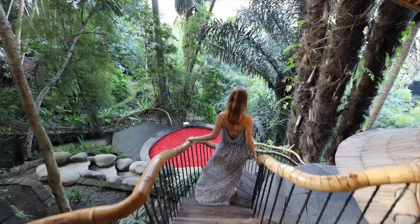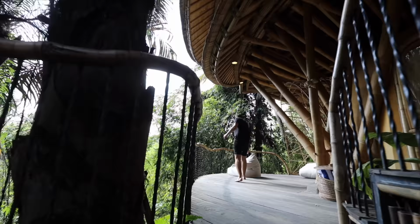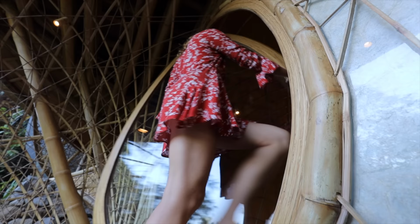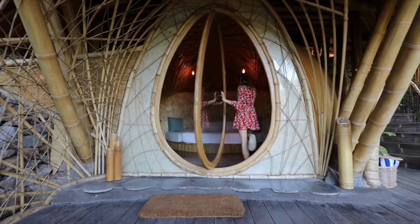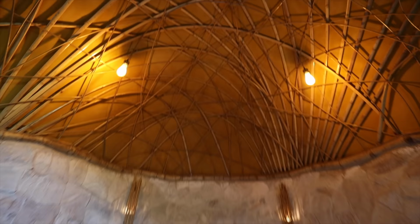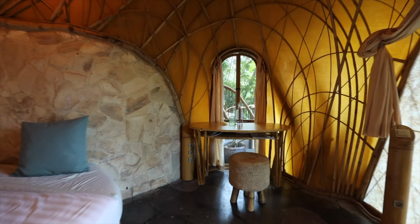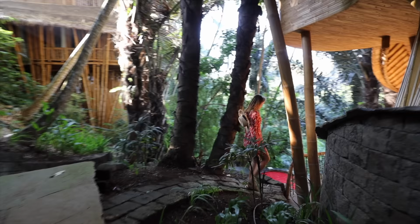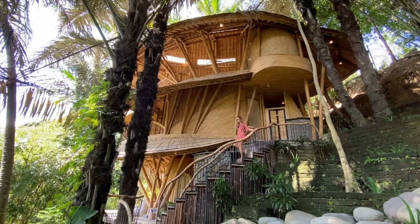And downstairs on the first floor there is a big terrace with beanbags to enjoy the jungle view. An extraordinary door shaped like an avocado or an egg leads to the second bedroom. This bedroom has no corners. It looks weird, but I feel like in a cozy nest. Also, there's a stone pool that we asked to fill with flowers, which cost us an extra 50 bucks.